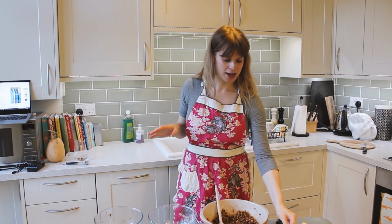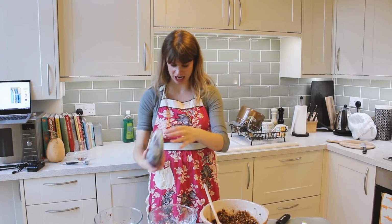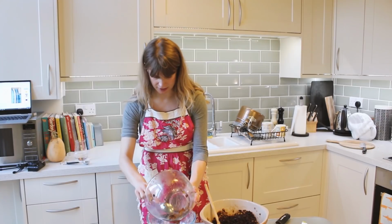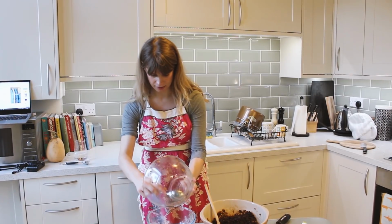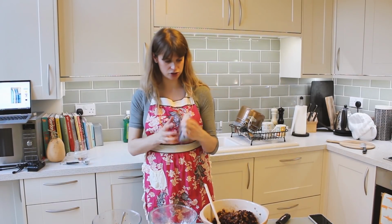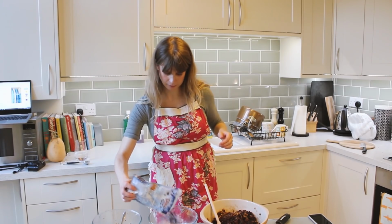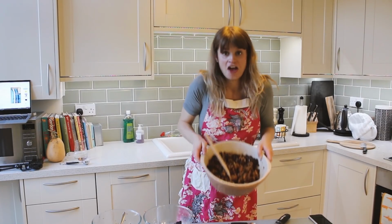So now I'm going to add the fruit, and raisins are not in the pudding recipe, so I'm going to do the full amount of that, which is 350 grams. And I'm going to see how much I've got of this left and take that amount out of the currants and sultanas. So that is, oh my gosh, that's actually quite a lot. 130. So that means I need 160 each of sultanas and currants. So it's looking very fruity.